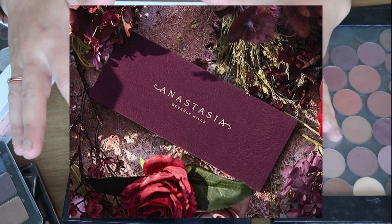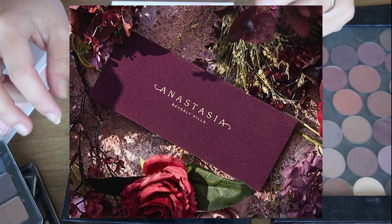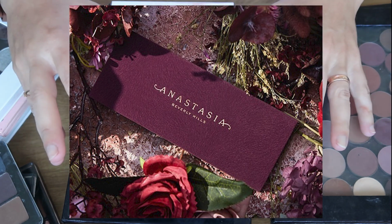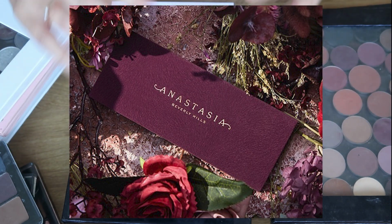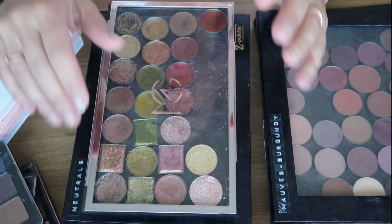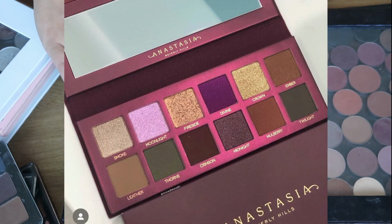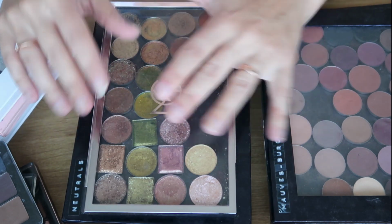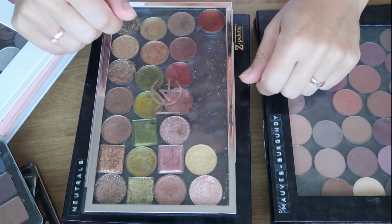Now, we all loved the velvety, what is it, a burgundy type of box or outer packaging. And a lot of us were disappointed with the color story. I was watching a video from Kat on new releases, and she was mentioning that indeed it's imbalanced with dark mattes and light shimmers. And I was like, yeah, I agree with that.